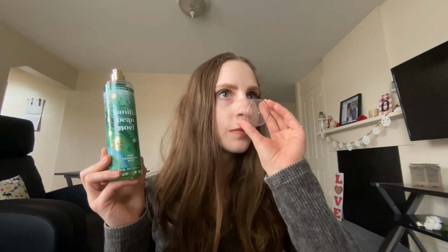And then we've got Vanilla Bean Noel. It's got notes of fresh vanilla bean, warm caramel, sugar cookies, whipped cream, and snow-kissed musk. This is another warm, decadent, gourmand vanilla scent. But it's warm in a different way from Wrapped in Vanilla, if that makes any sense. There's something about the two of them. They're in the same family, like they could be cousins, but they're different enough that I can justify owning both.